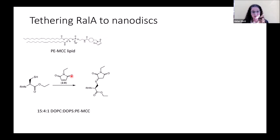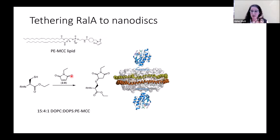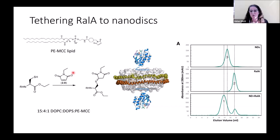So we did this and we created nanodiscs, and we incorporated RAL under conditions where we're expecting to get around two RAL proteins per nanodisc, so kind of one per face is what we were trying to aim for. You don't quite get that because when you make up your nanodiscs like this, you can see that we start off with what I think must be three nanodiscs, because I can't see it. So we have three nanodiscs and then we have RAL.